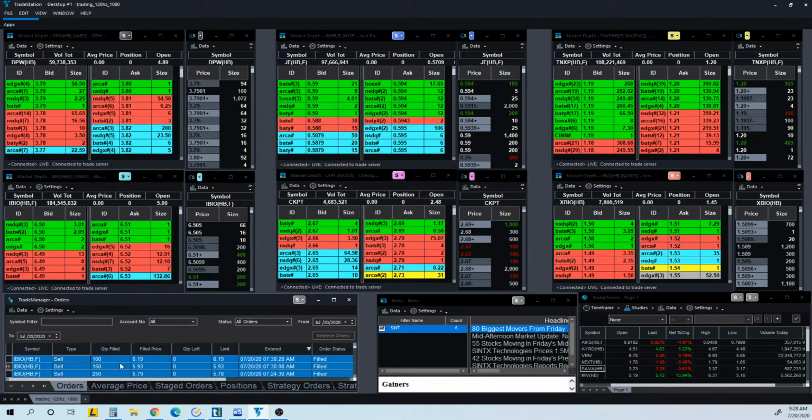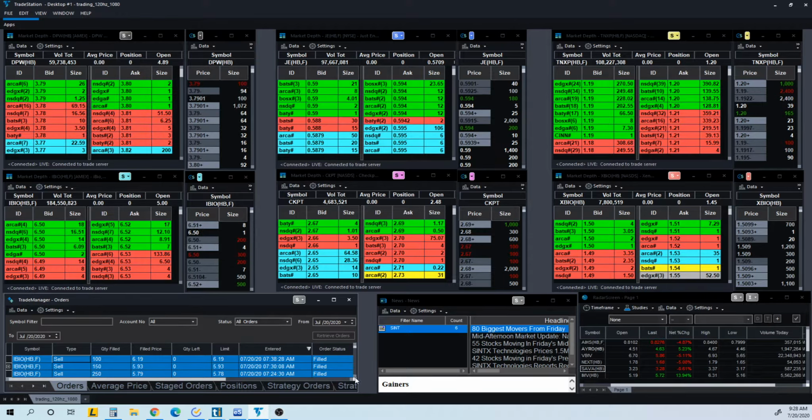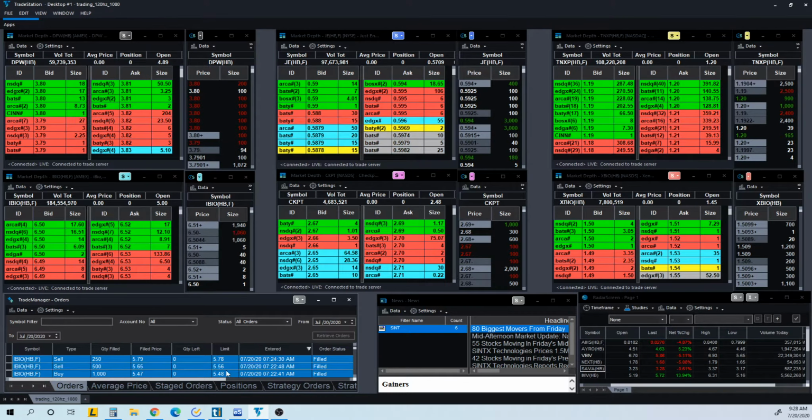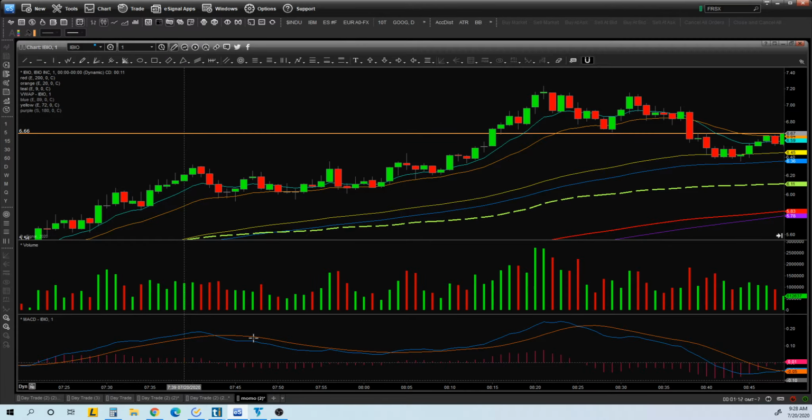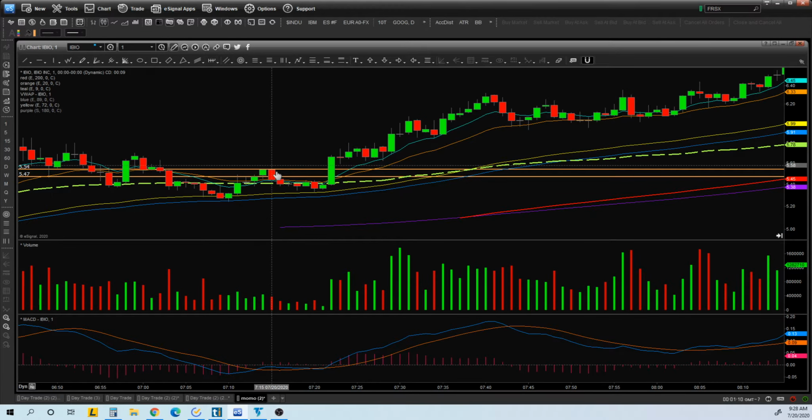As you can see, I was selling some at 5.93, 5.79, and I bought at 5.47, 1,000 shares, which is literally for the break of this point right here. Right here, as you can see, 5.47, the line is already drawn. So yeah, that was a good trade. And then I stuck to my plan, and I followed my plan. That's it.